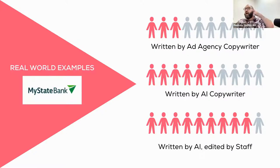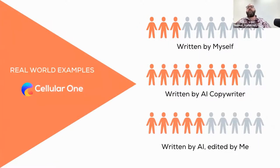But another example would be something I ran myself with one of my own businesses, Cellular One. So for Cellular One, I wrote something myself. That particular thing had three conversions that came back from it. So I was pretty happy with that. On the landing page of the website, the information you got there was written by myself. And also the ad that I ran on Facebook was written by myself.